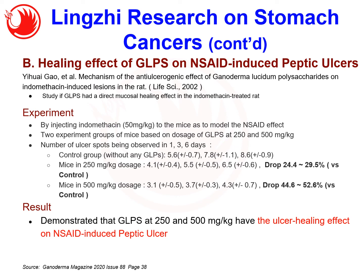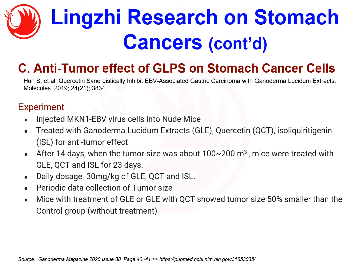So the result demonstrated that GLPS Ganoderma lucidum at 250 and 500 mg per kilogram has an ulcer healing effect on NSAID-induced peptic ulcer. Next we look at the Lingzhi research on anti-tumor effect on stomach cancer.